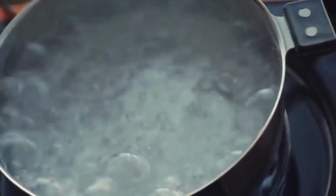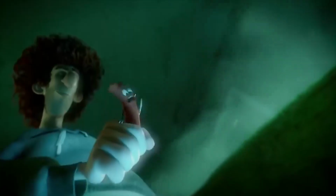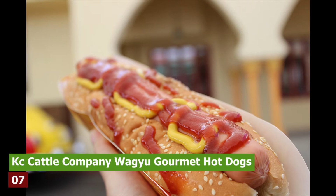One possible downside of these is that you're not supposed to boil them. We tried, and they fell apart. No! No! No!